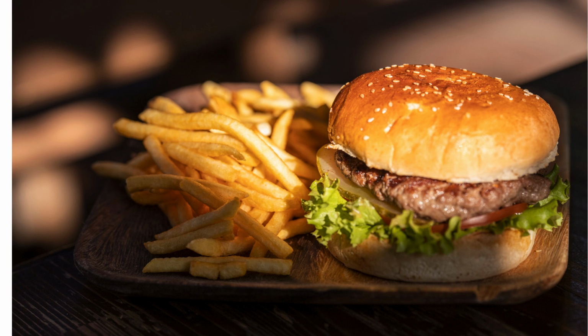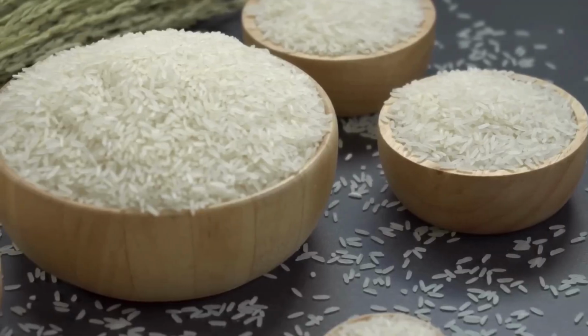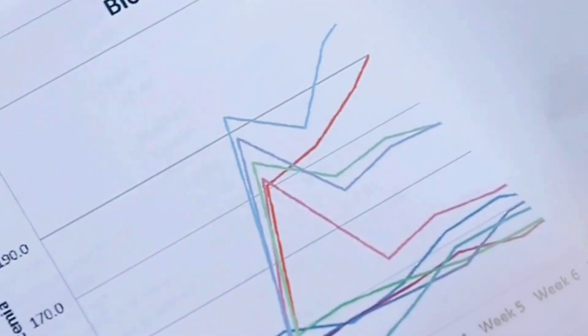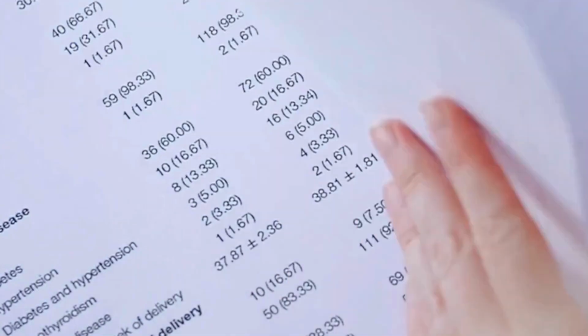I'm going to show you how you can eat high carbohydrate foods like bread, potatoes, and rice without getting a huge spike, that massive rise in your blood sugar. So let's look at how you can reduce blood sugar spikes with resistant starch.